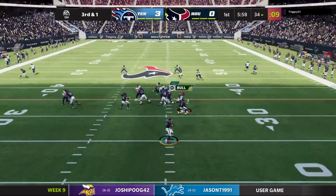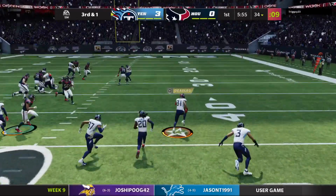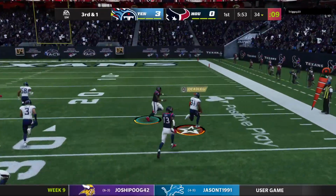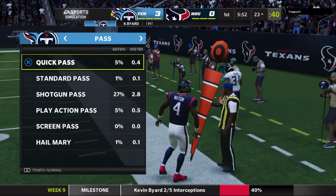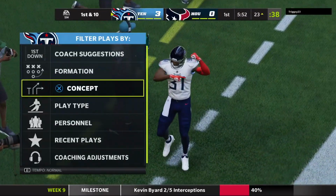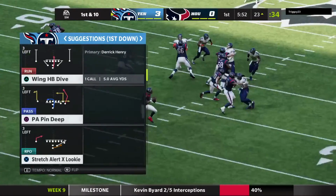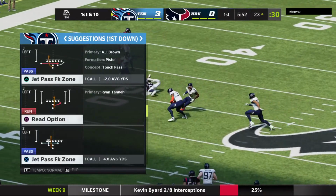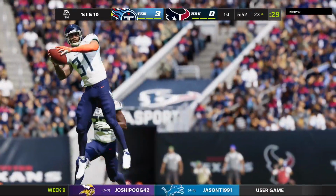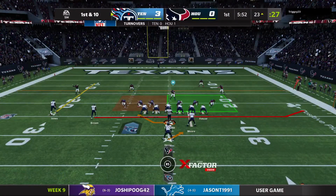Faking the give. Now Watson. He rifles one that's intercepted. Picked by Kevin Byard. Not a good omen there. His first throw of the afternoon intercepted. And I know what the fans are thinking right now. I hope there's not negative thoughts in his head going forward since that's his first throw of the game. But one of the things I remember about him coming out of school is he's able to wipe things away pretty easily and move on.